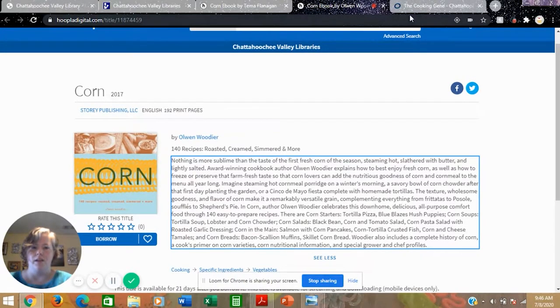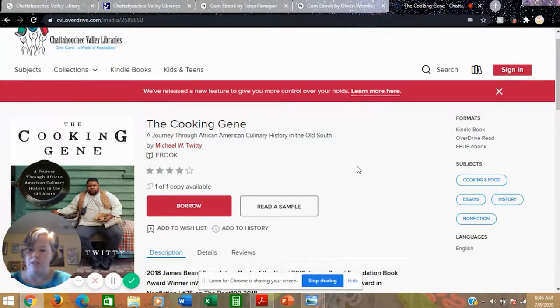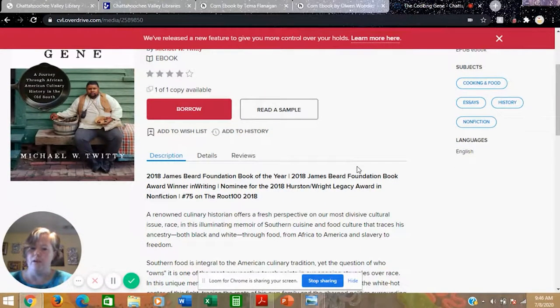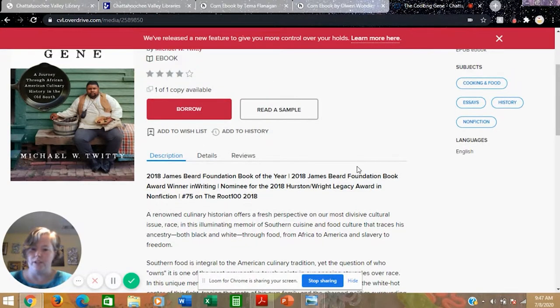And last but not least, we have The Cooking Gene, A Journey Through African American Culinary History in the Old South by Michael W. Twitty. And this is an ebook, and this is through the Libby Overdrive app. So feel free to check that out too. And this is a 2018 James Beard Foundation Book of the Year, and it also won the award winner in writing, and he also received a nominee for the 2018 Hurston/Wright Legacy Award in Nonfiction. Michael W. Twitty is a culinary historian who offers a fresh perspective on our most diverse cultural issues.